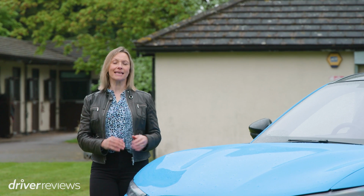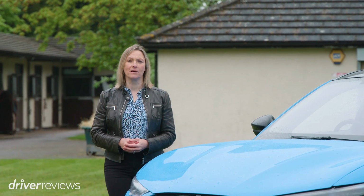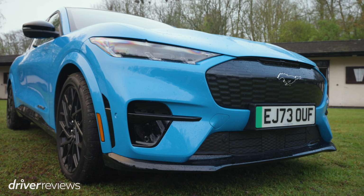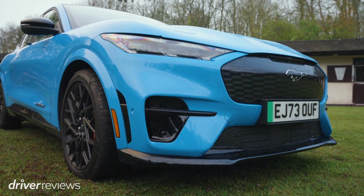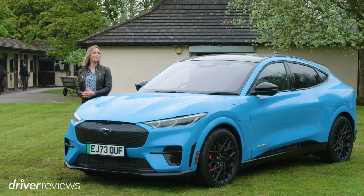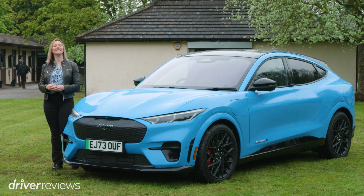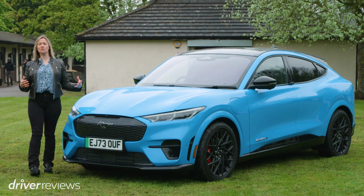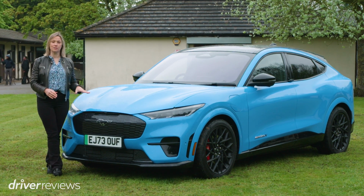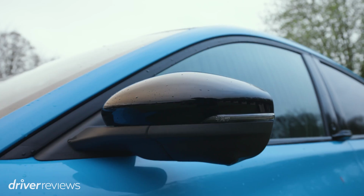This SUV sits at the top of the electric Mustang range and the price is £74,500. At the other end, things start at around £51,000. The term pony car comes from 1960s America and describes a sporty coupe with an affordable price and a long hood, or bonnet as we like to say on this side of the pond.